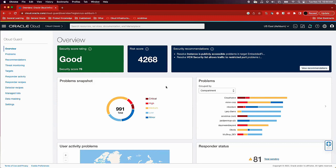So once you first get in, you're not going to see all of these security ratings. You're not going to see the risk score until you actually enable it and choose what you would like to go in and monitor. That process is fairly straightforward. You will just see an enable button here at the beginning. It'll walk you through those policies. And then after that, you can start to actually configure how this will look.